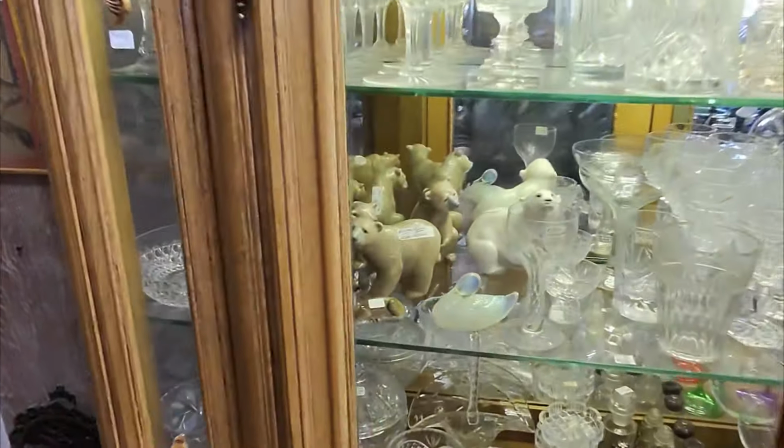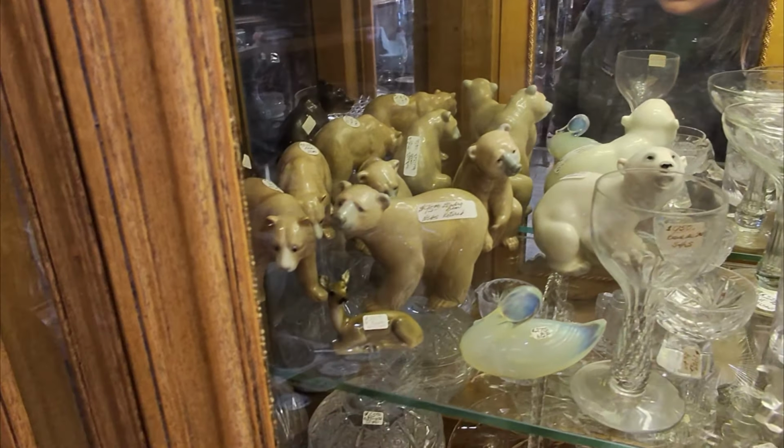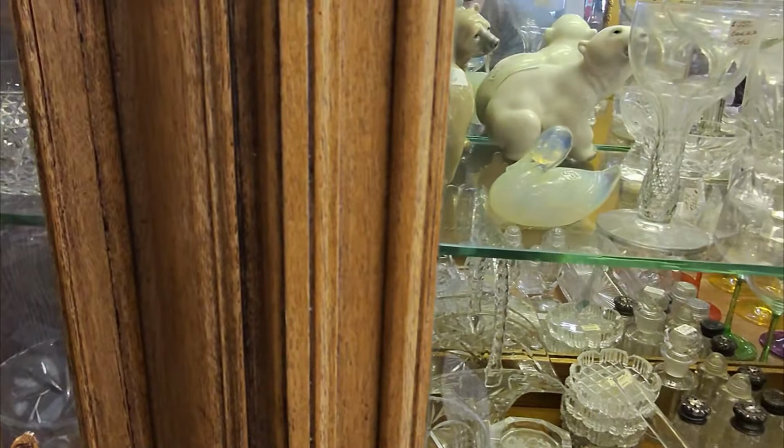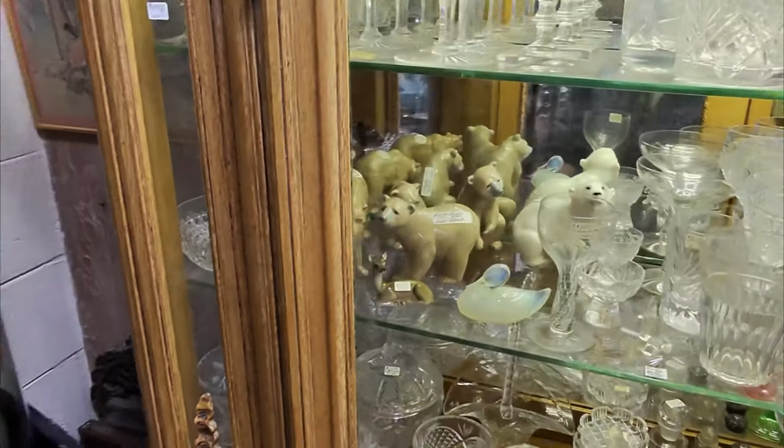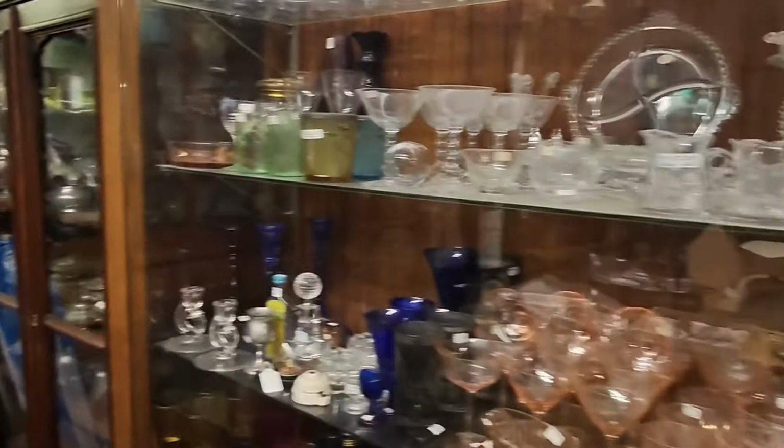More glass over here. Oh, and then I found that Sabino duck. It was so good. I'm like, geez, I wonder how much that is. Like, I love Sabino. I love the opalescence of it. I love the feel of it. It's very soft. They're made in France and they're very, very soft.